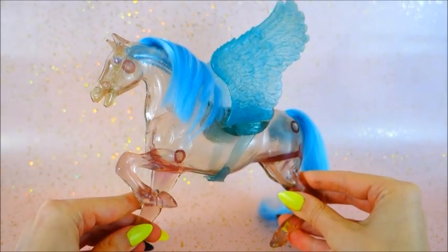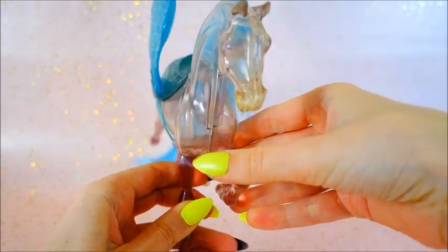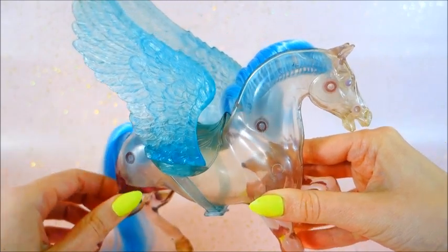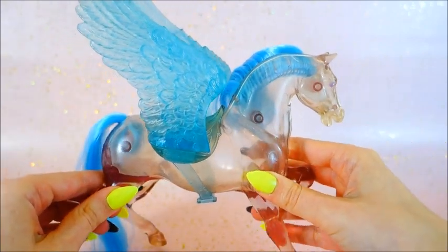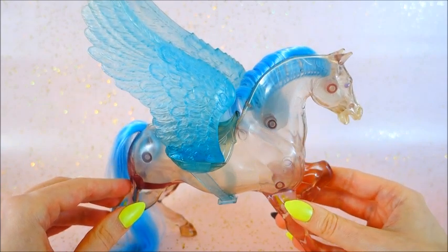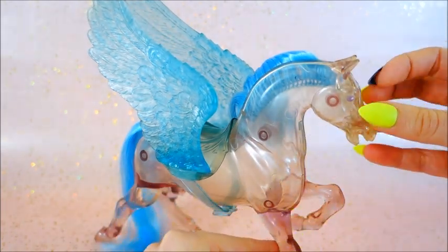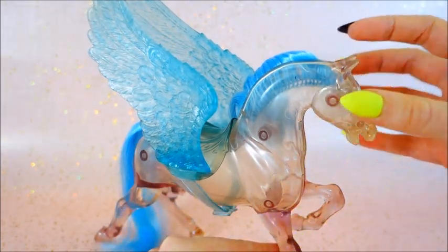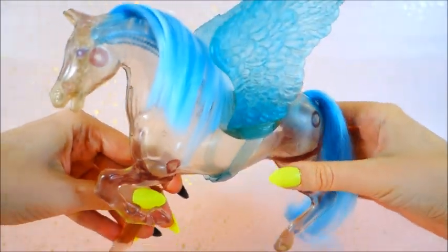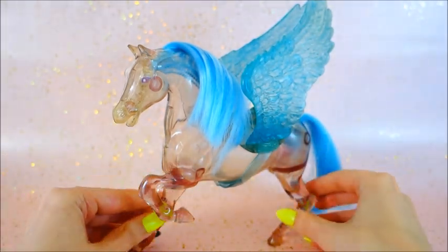Well, Crystal Moonbeam here is not in such good condition. I also showed you that the Crystal Swiftwind had a little bit of yellowing going on. This is a little worse in different parts, but I'm still so happy that it also comes with the wings and the saddle. This one has no headpiece; it was not sold with anything like that. So apart from missing the brush and comb, it's also complete.